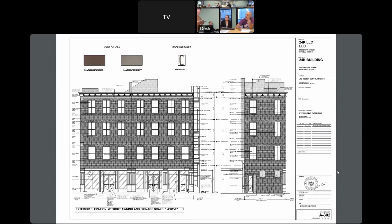Great. So the columns are going to be cast iron. The storefront is going to be aluminum. And the color is on there, and it's very similar to, if not exactly like, what you had before. And yes, I understand that when you affect the structural stability of a building like this, it has to go to the commission, therefore it has to go to us. Totally understand. So let's just do this, okay? Unless anybody objects, as long as it's cast iron, I'm a happy girl.